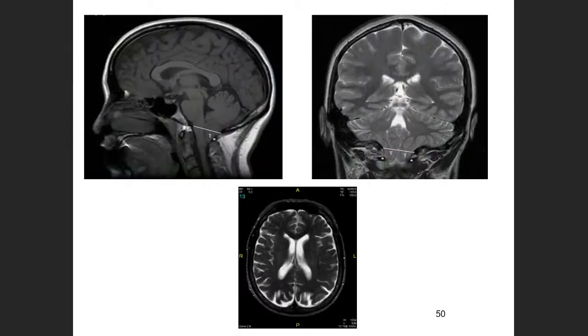And again, for good reason, right? We can look at an MRI of the brain from a sagittal view, from a frontal view, looking from front to back, and then looking at a transverse view, bird's eye view, looking straight down so we can see the ventricles of the brain.